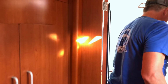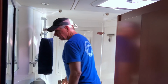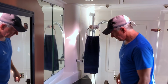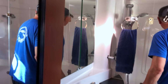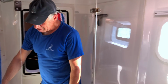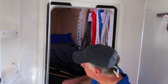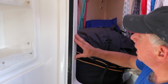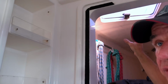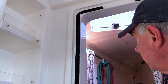So coming through here is the head. Again, good ventilation, good storage. And then this is something I'm quite proud of, I guess. This was a storage area, and so what we've done is we've installed a hatch up to the foredeck. So now we can access the foredeck directly from here.